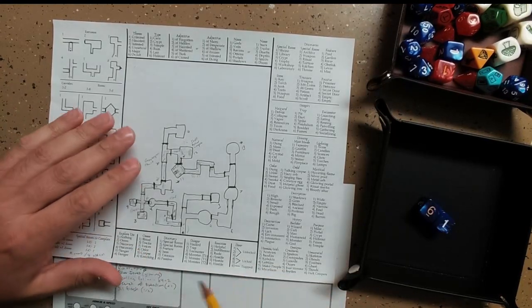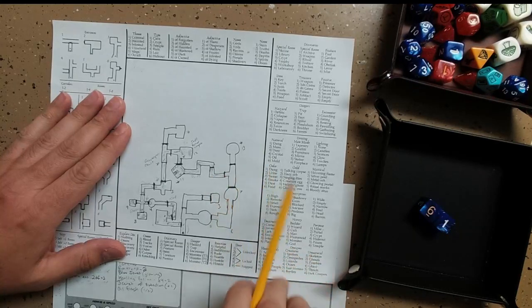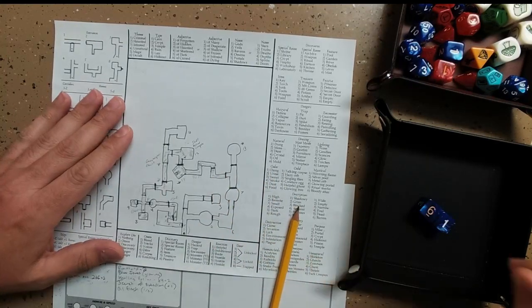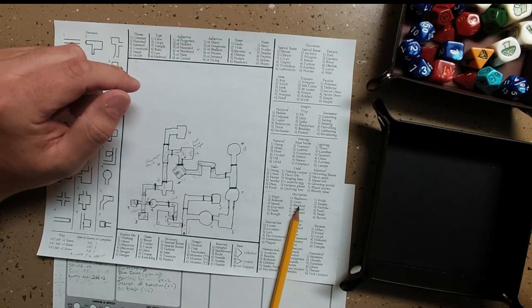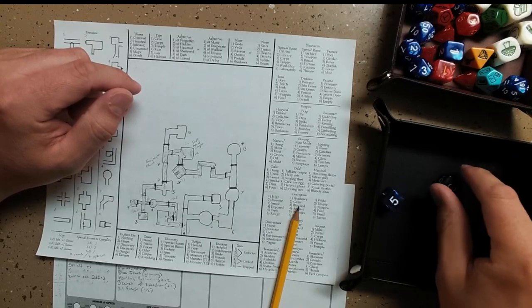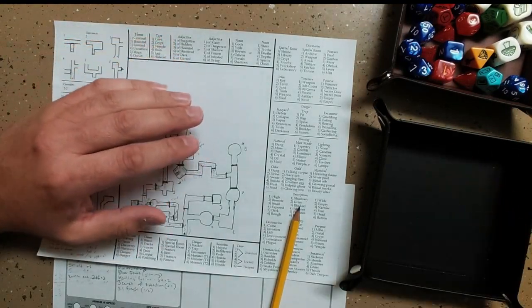Okay, so they did get hurt. We're now going to continue on and make a left here. Let's roll to see what happens before this last door. Let's roll a chaotic roll, so the higher the worse. 5 is the highest roll, so 5 is going to be a danger. What do we encounter? Let's see.